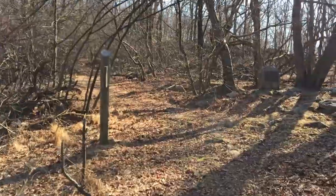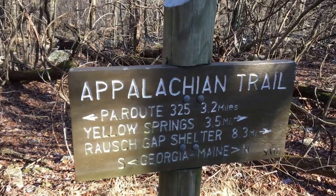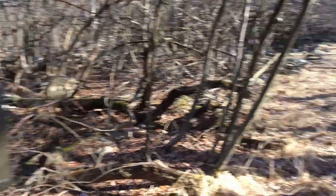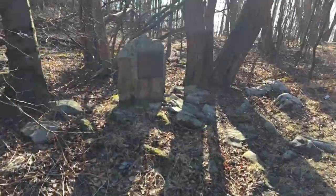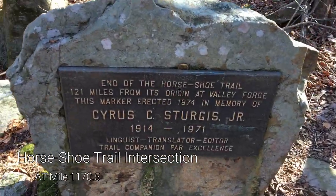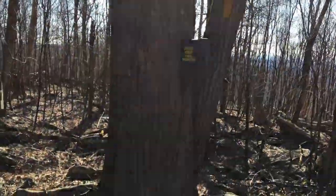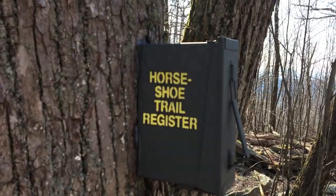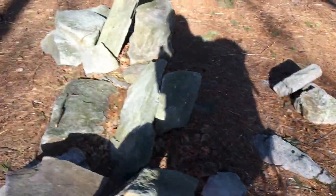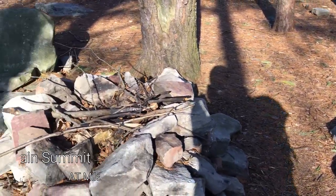All right, what do we got here? 8.3, all right. Yeah, what's this? Horseshoe Trail Register. Cool. Looks like there used to be a tower here. Some comfy seats. Looking a little cold right now.